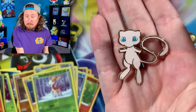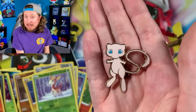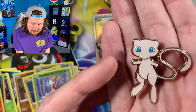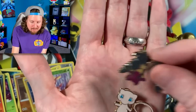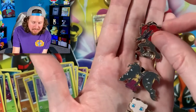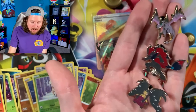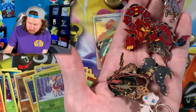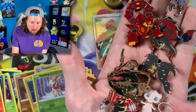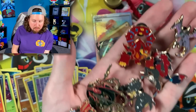So if you're a pin collector and you're trying to find some older Pokemon pins, this might be a good route to go. Possibly. Possibly. So out of every box, all seven boxes, here is every Pokemon pin that we have gotten. All of them were different. And I would say that's an A-plus situation right there. All seven of the pins right there. All different varieties. No Psyduck.